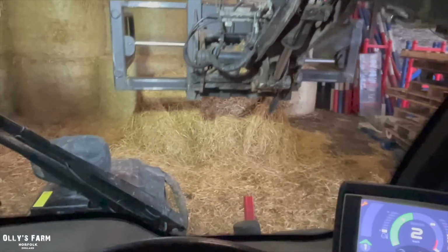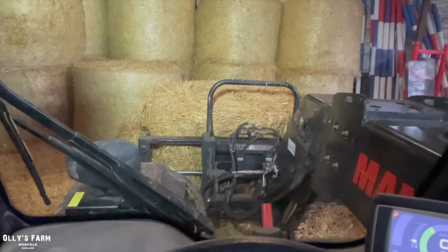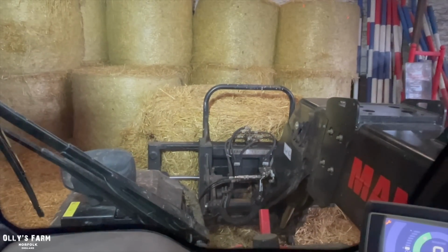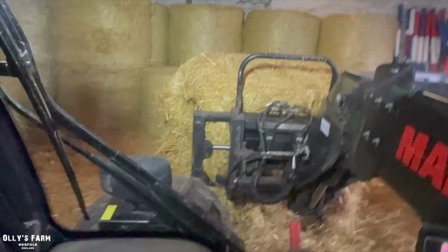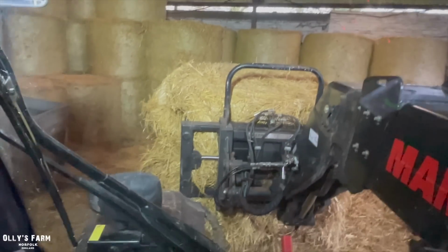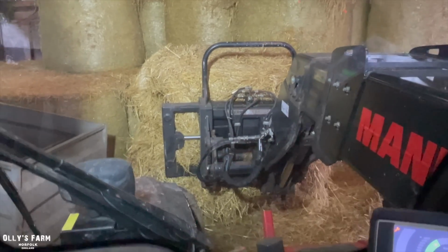This one was broken, unfortunately the netting split. Unfortunately, some people bale them up and don't put enough layers of net wrap on, and then they can split in the shed like this. We've had a lot split this year, so next year we'll try and get them double wrapped or triple wrapped. But the person who did this didn't really put enough net wrap on, which is a bit of a shame.